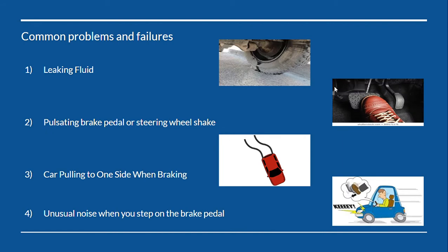Now, we have some common problems and failures. First is the leaking fluid. Second is a pulsating brake pedal or steering wheel shake. Third one is car pulling to one side when braking. And the fourth one is an unusual noise when you step on the brake pedal.